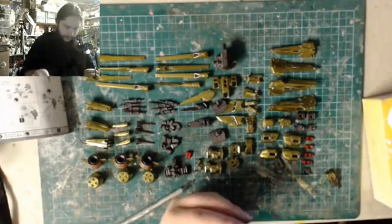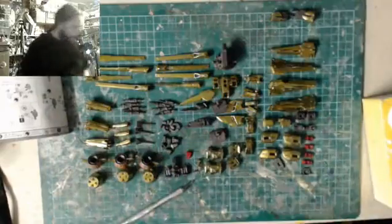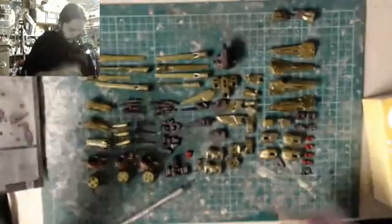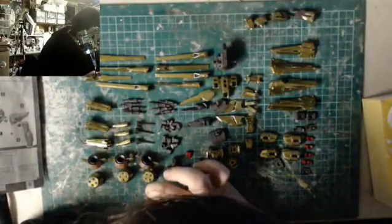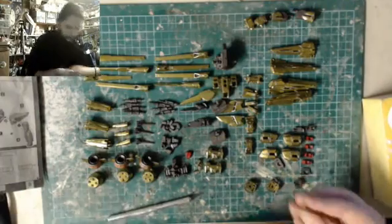Cool. We just need to put a healthy, liberal amount of glue on top. I think we're going to leave her to dry for a bit. Same with this one. So that was stressful. These two bits, I can just go there. This and these.